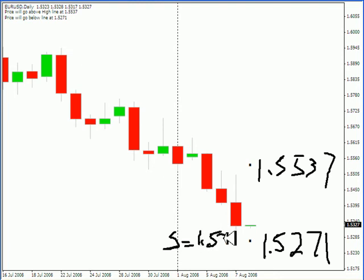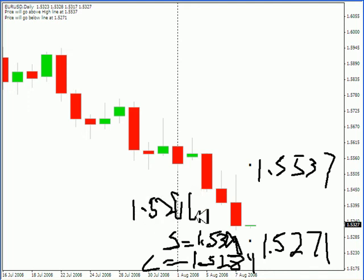Now, interestingly enough, if this pair continues lower, I'm looking for some support to come into the market at 1.5300. If it breaks the 1.5284 level and closes below that, we should see it drop pretty quick to the 1.5200 level. And if we get a close below that level, at that point we're open to just shoot straight down to the 1.5000 level.